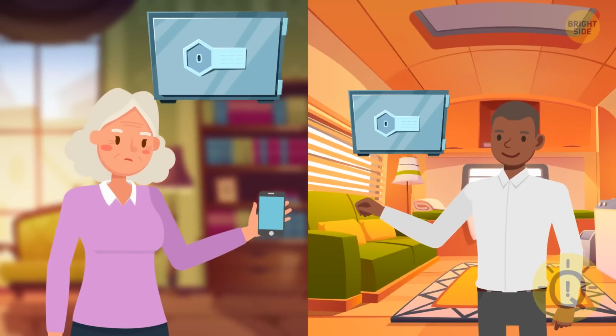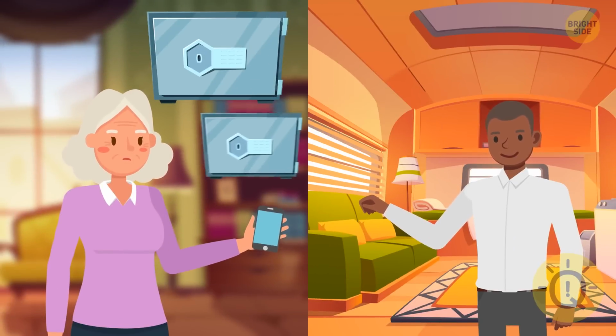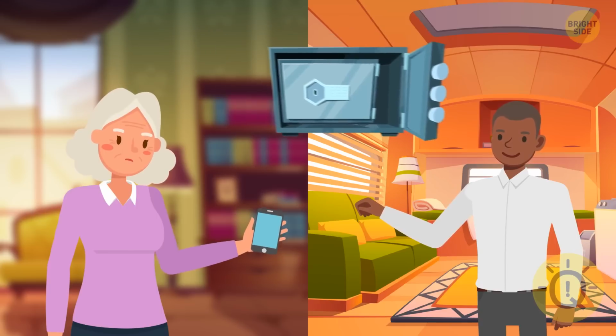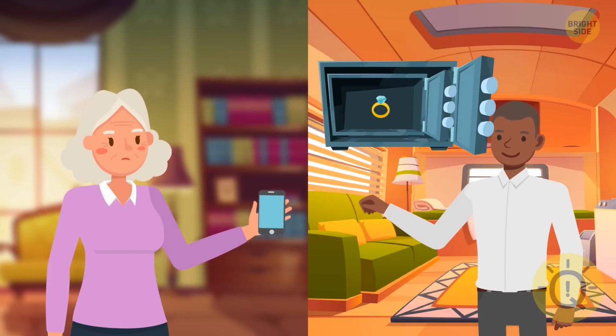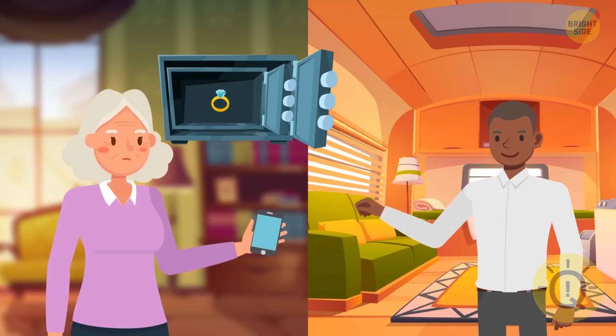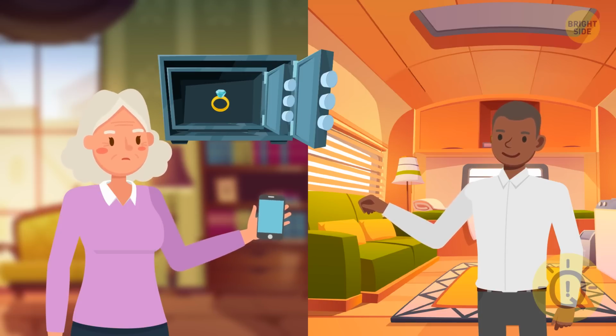Peter locked the box with the ring and sent it to Sarah. When Sarah received the box, she added her lock and sent it back. Peter received the box and removed his lock. Then he sent the box back to Sarah. She opened the lock with her key and got the ring. Man, these folks lead complicated lives, don't you think?